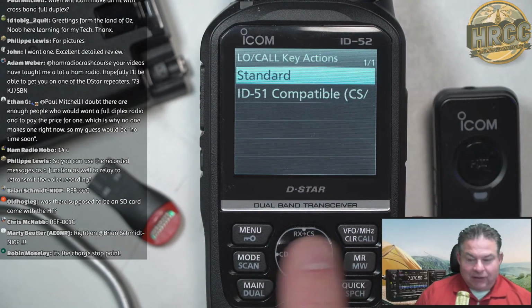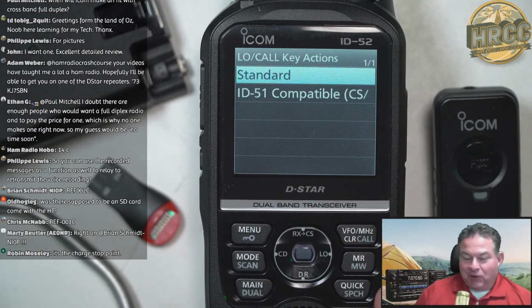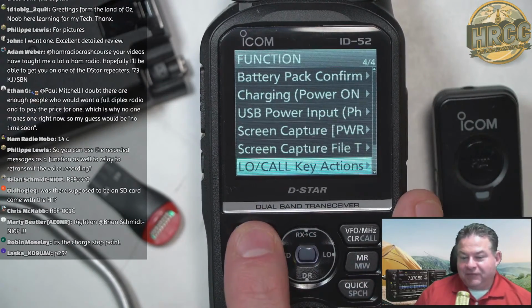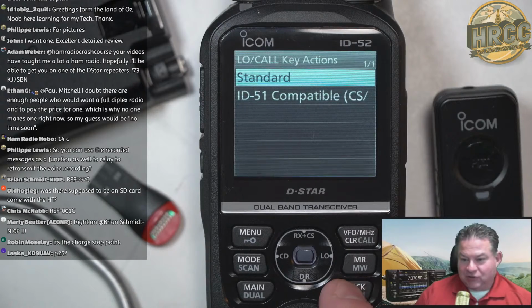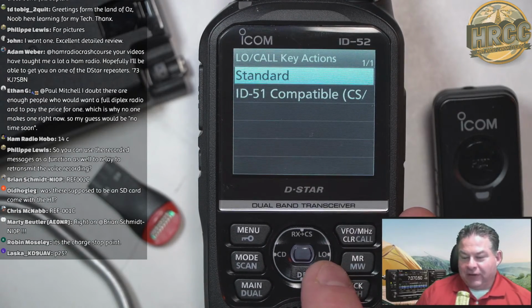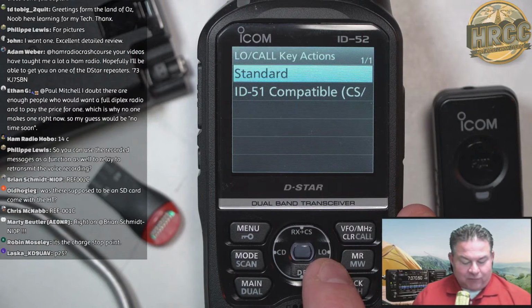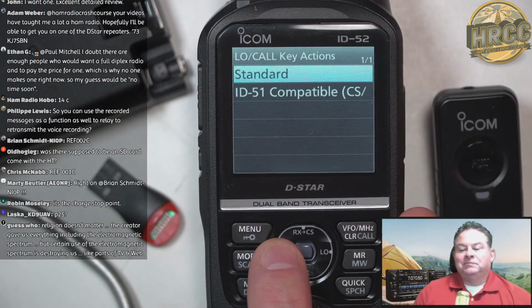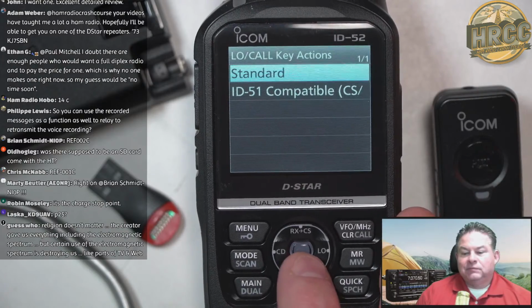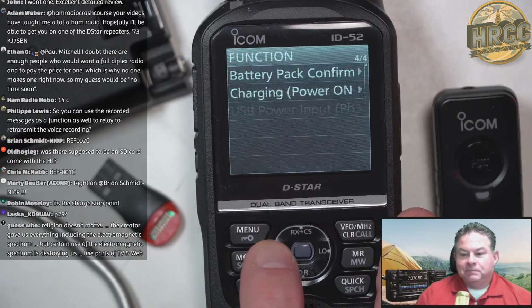Ah, okay. And if you remember earlier, we were looking for the call sign. Well, on the 51, the LO position is your call sign. So it would bring up that call sign field that you just had to dig into a menu earlier for. Okay, got it. That's helpful. That could be really helpful if you did a lot of jumping around between gateways and whatnot. Yep. Okay, so let me go back here.